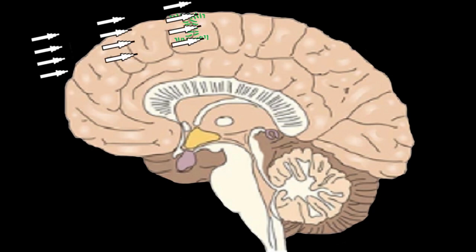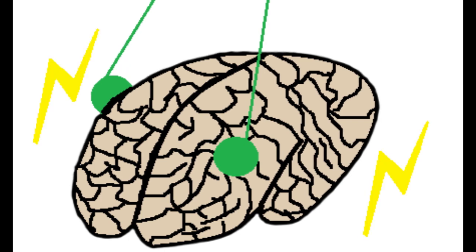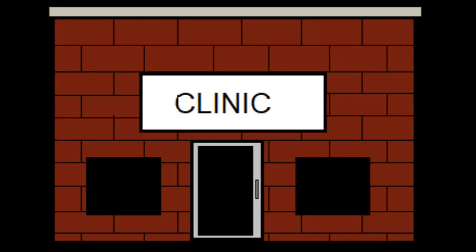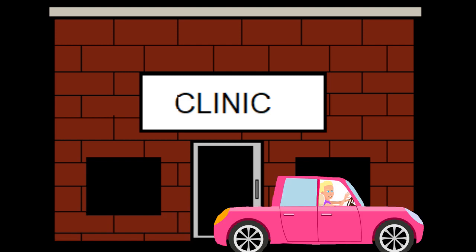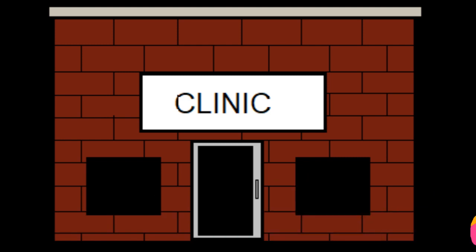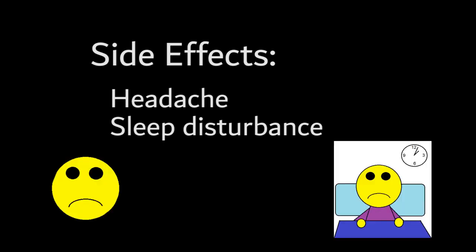Unlike electroconvulsive therapy, which requires a hospital visit with anesthesia and can result in memory loss, TMS is performed in a doctor's office, and the patient may drive to and from the visit and resume daily activities immediately after the treatment. Side effects are usually mild and can include a headache or sleep disturbance. Patients are asked about this at the beginning of each visit.